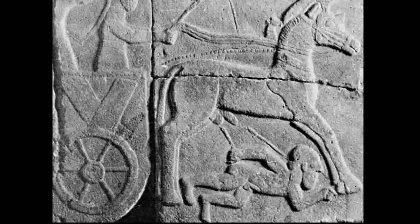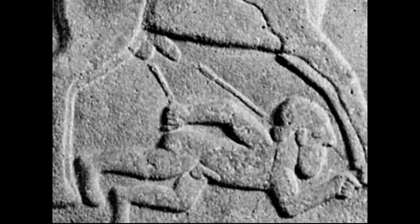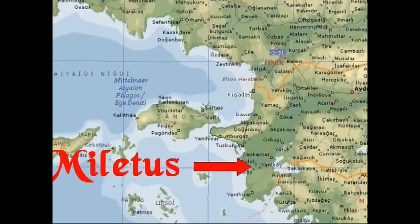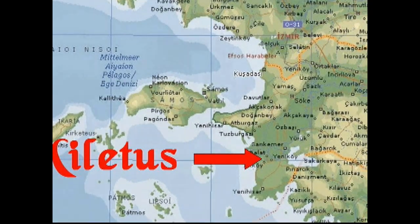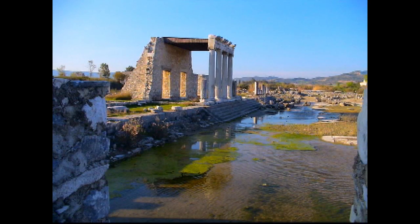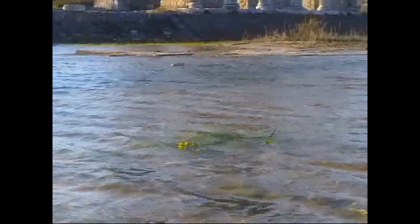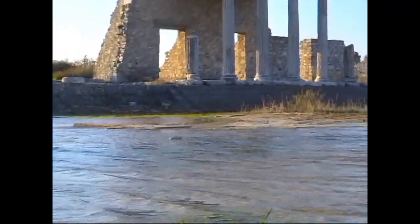Next, we're going to Miletus. It's in the southwestern corner of Anatolia, and we're going there for a very particular reason. It's been there since Mycenaean times. In fact, it was the first of the Greek colonies on the mainland of Anatolia. Now, the reason why we're going there is because there was a meeting with the Hittite king at one point, and we're going to be talking about that.